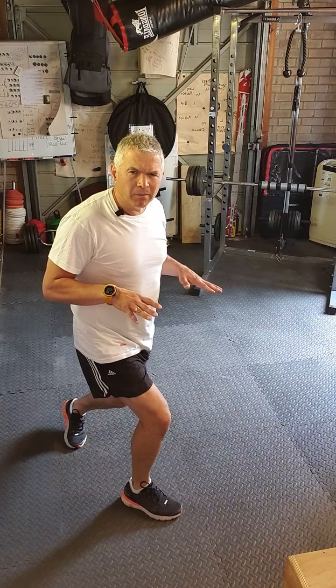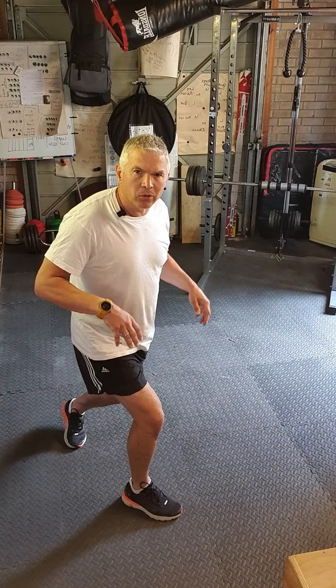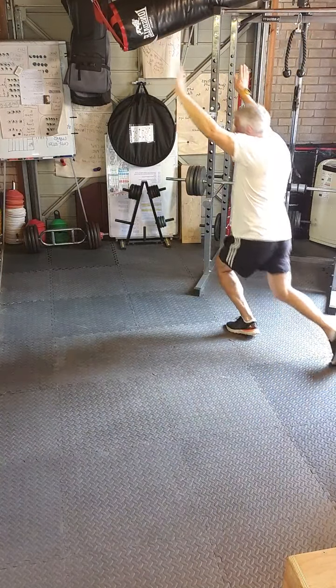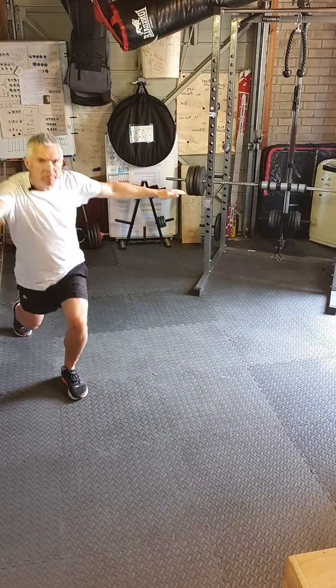And again, my arms are just not looking that great. I'm just holding them by my side, so at least they're not flopping around all over the place. But could I just make them look better? Could I have my hands up? Could I have my arms out to the side? Great big steps, having to show lots of balance.